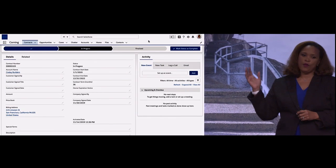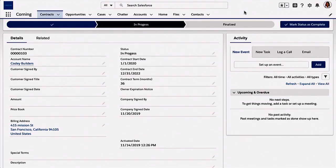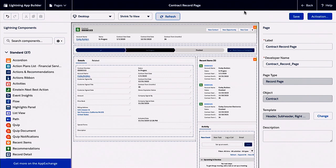Okay, so here you have Corning's mobile app. And we're looking at a contract that's currently in progress. And the administrator, Amir, has customized this screen with desktop users in mind. However, he's received requests from lawyers on the go that they want in-context navigation to help them be more productive while they're going from client to client. So let's help them with that and edit this page.